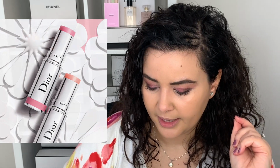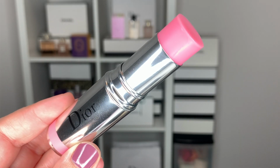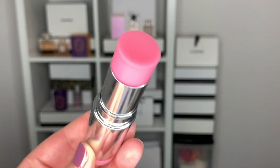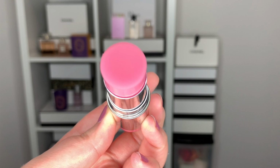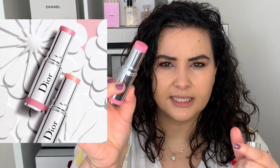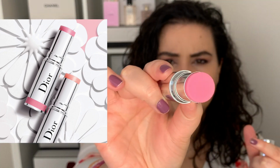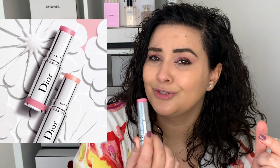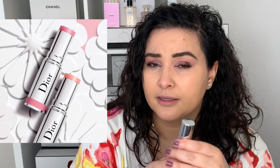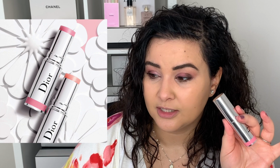Now I did get the Dior Stick Glow Blush. This is part of the Glow collection. It's a hydrating blush balm and I have the shade here, Pink Glow. When I was looking at these very quickly online, I was convinced that these were lip balms. When I first saw them online, I couldn't exactly tell with the size and the shape and the scale, so I thought this was just a lip balm, but it's actually a blush balm stick. So I'm highly intrigued by this one here.